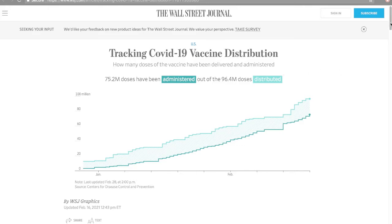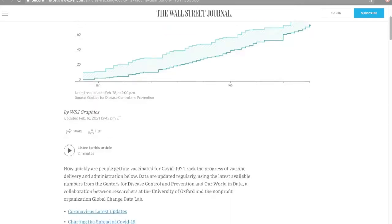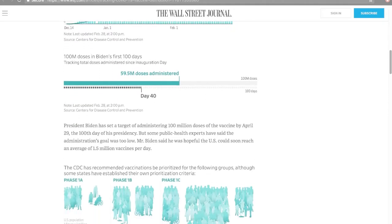It has a lot of detailed information. They've crunched numbers in different ways. This particular update for graphics and other information is dated February 16th of this year, and it also has a 2-minute article to listen to just about this basic information. There's a wealth of other information, additional graphs.